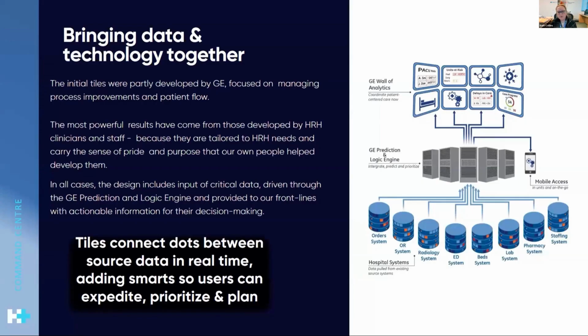We did this work with GE. There are others who do this, so it's not a commercial for GE, but there are many systems in our hospital where, through interoperability, we pull the data right from the existing source. It goes into the GE prediction and logic engine, where there are applications that then allow it to come up to the GE wall of analytics, showing the data that's important to show.